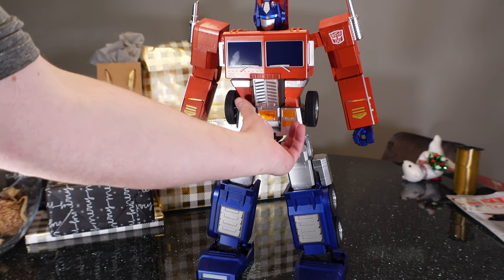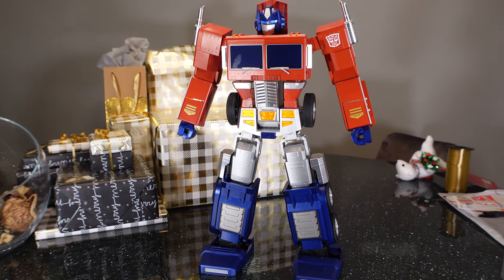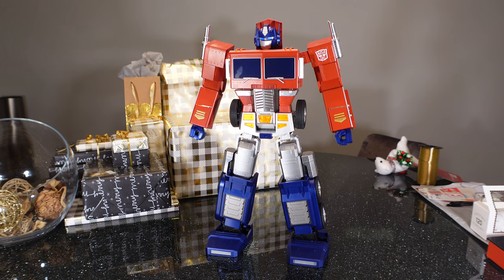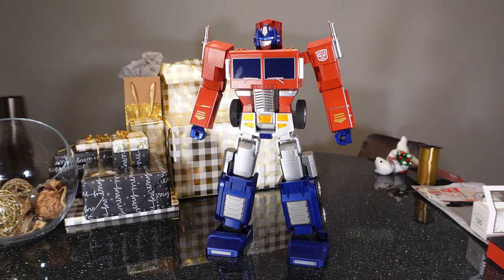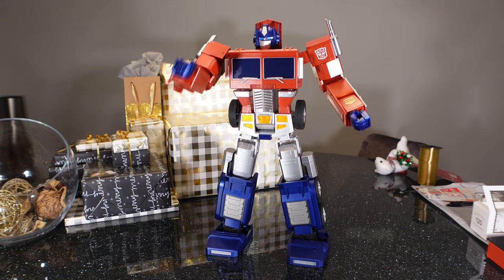All right, he's a heavy beast. The shipping weight on this was 13 pounds. Like three of it's probably the packaging. I've got some cool stuff. What's this here? Hero pose. Let's tap that button. Yes, no weapons in the hand. We get it, app.